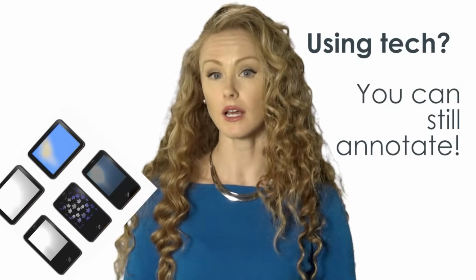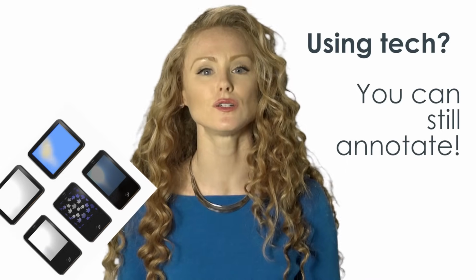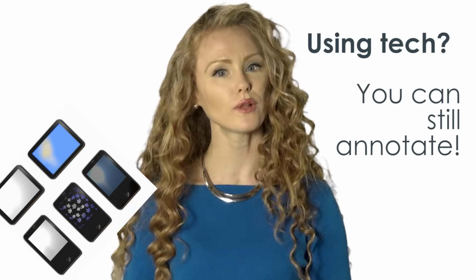Here's a note though. If you're reading a text on your tablet or your iPad, you can still annotate. There are so many cool apps that allow you to circle, underline, highlight, use a trapezoid, doodle, whatever. Just do a basic search for annotation apps and you'll find a bunch. I think Annotate PDF is a good one. I don't know if things have changed, but that used to be a good one. I think you have to pay for it though.